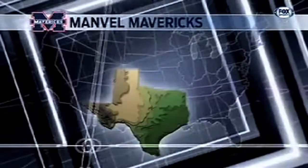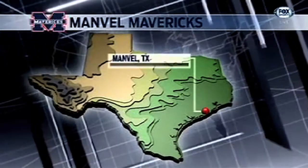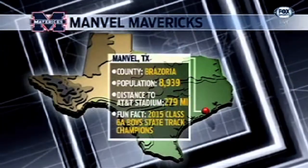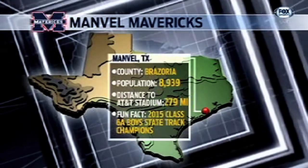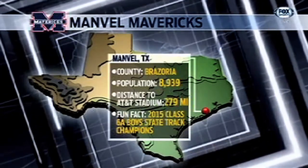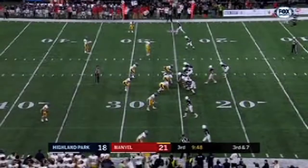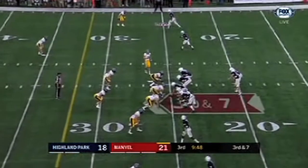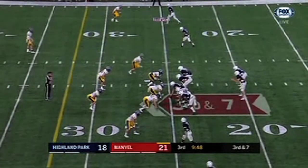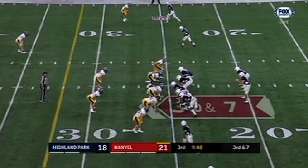Manvel, that had been asked a few times, where's Manvel? Because the program hadn't been around that long down in Brazoria County, south of Houston. And other state track champions in 2015. Of course, they played in the state football championship, lost to Aledo back in 2011. So it's their second appearance in the title round.